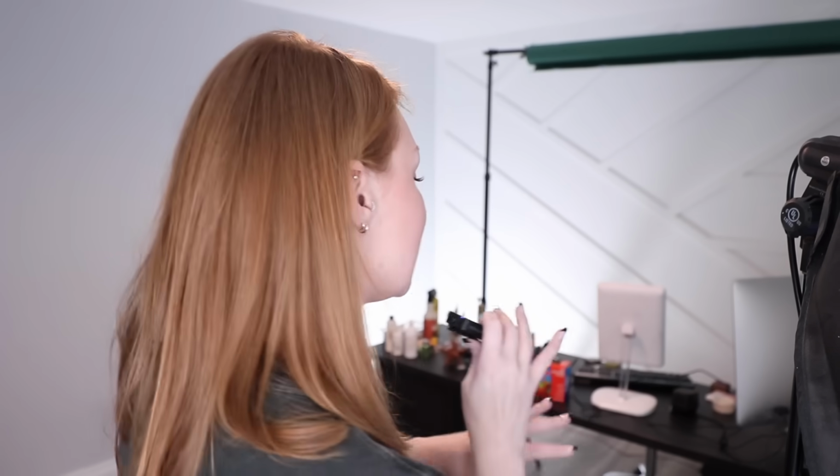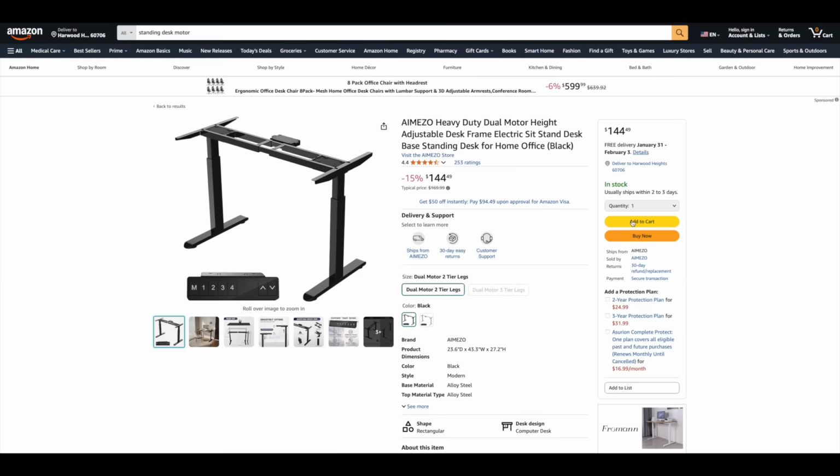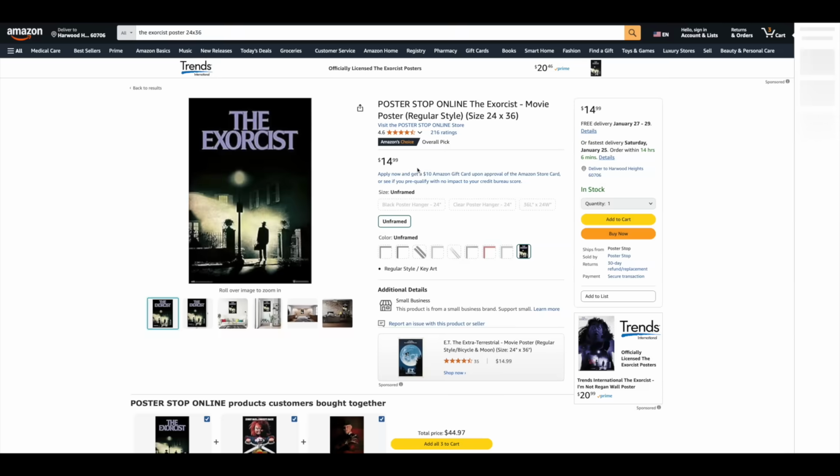One thing the room is lacking right now is anything that is able to stand because my desks are so short. While I'm doing my body painting, sometimes I'm sitting for all hours of the day. I need to move around. So standing up in my office would be wonderful. Of course, a standing desk was priority number 1, which really the Frankenstein poster should have been number 1. Dracula. And to match the vibe with the others, I decided to go with the Exorcist poster.